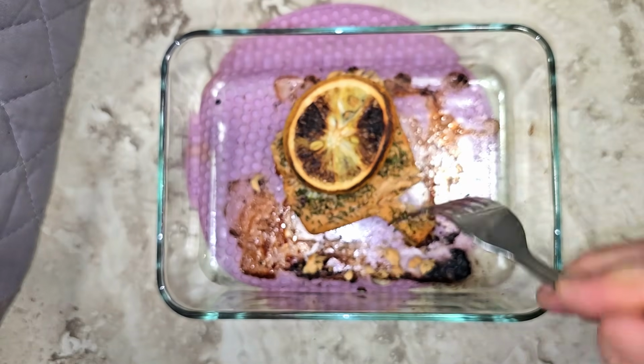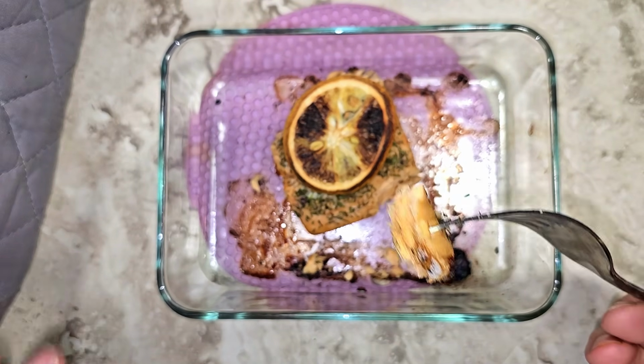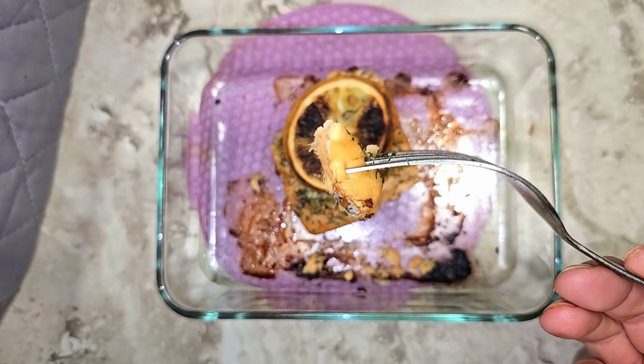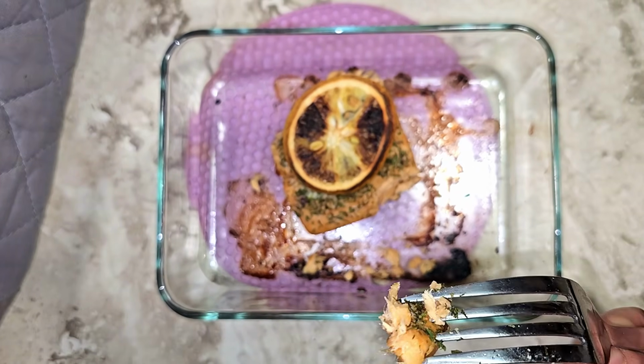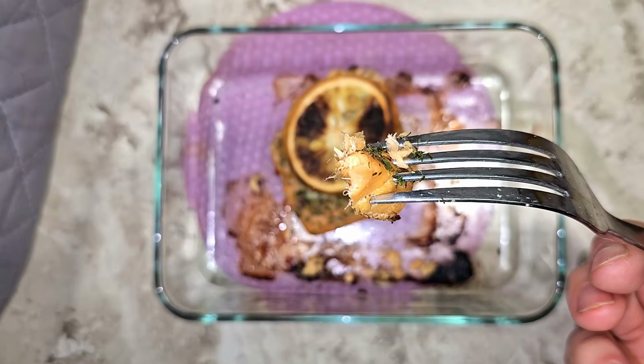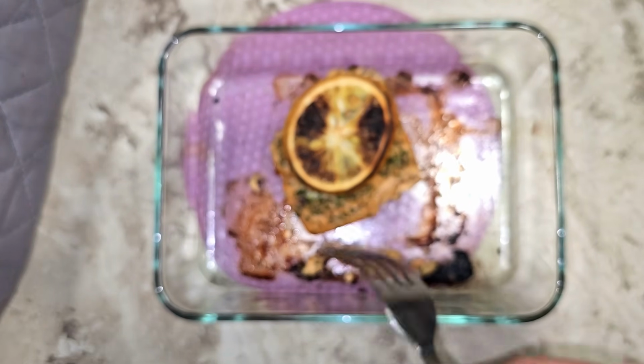I think actually if I had just put a little bit of the soaking liquid into the pan as it was cooking to just keep that moisture in there, that would have done it. But this is amazing. The texture, the taste, everything is just like having fresh salmon. The seasoning is really, really good on this.